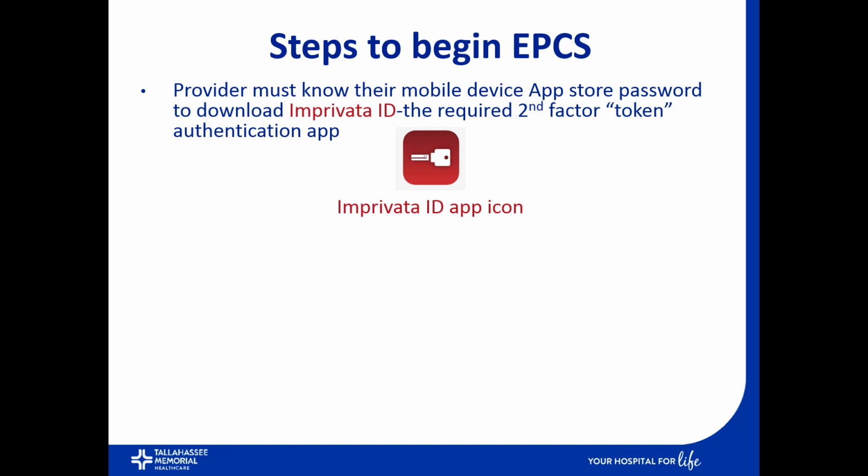This is the required second factor token authentication app. Remember, there are 3 authentication methods we gather, and you need to have 2 of the 3. Something you know, your network password, something you have, this app on your phone with a specific token, and something you are, being your fingerprints that we gather.